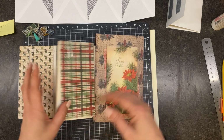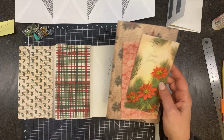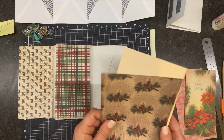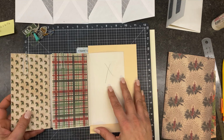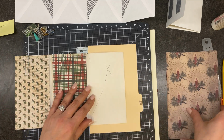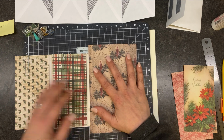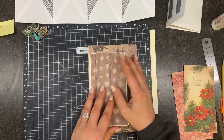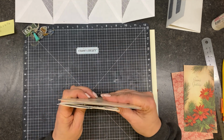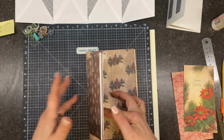Let's start with gluing this to this, just to get that out of the way. Okay, so let's see where we want this at. This is gonna go over it. I think I'm gonna use Fabri-Tac to glue that down. I wanna make sure that edge comes out and folds well enough. I think that's just about perfect.